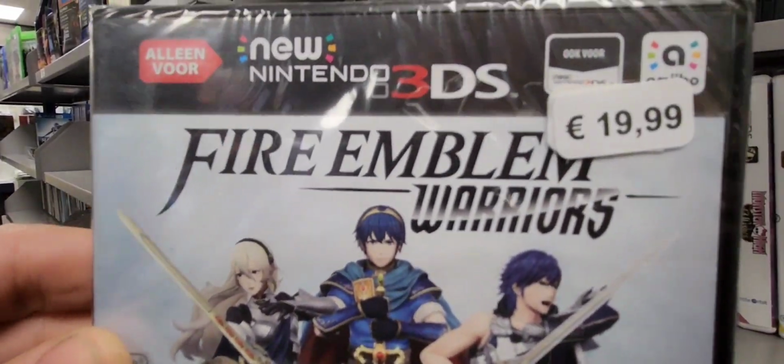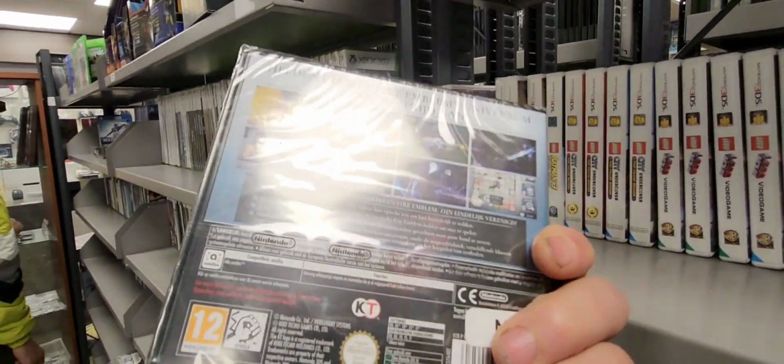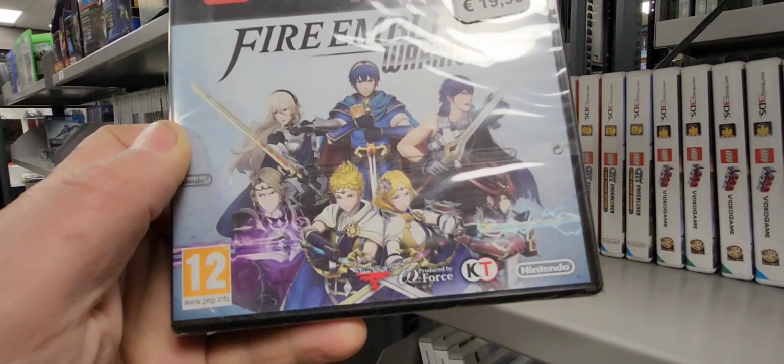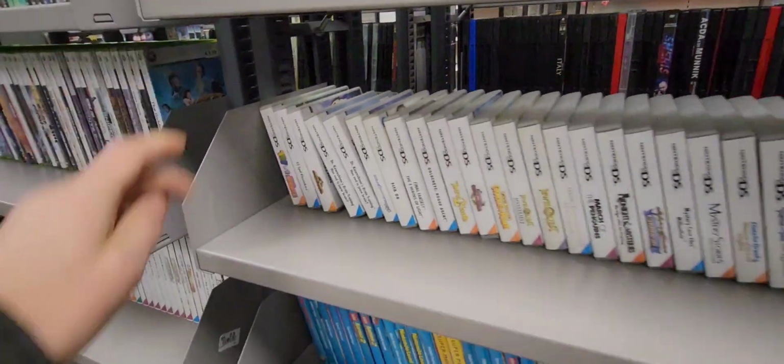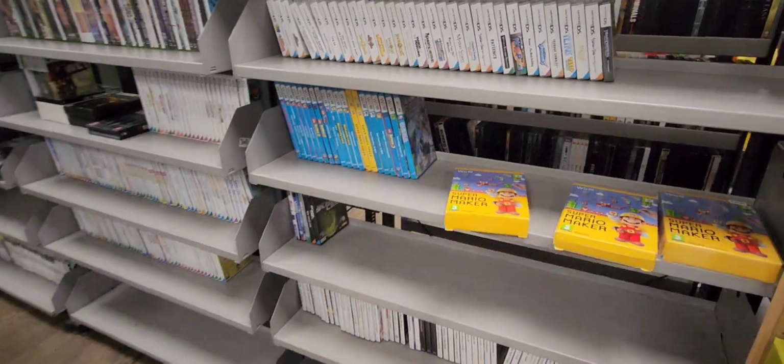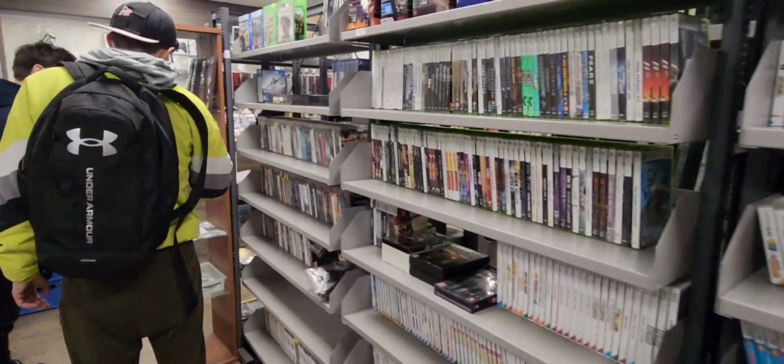Fire Emblem Warriors, 20 bucks, yep, sealed. It's not bad. Just to be sure, I'm gonna double check, because I see this is the only 3DS one.